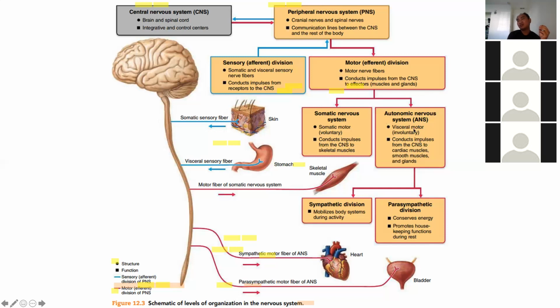So under the autonomic nervous system, we know that we have sympathetic and parasympathetic. With sympathetic, we slow something, but with parasympathetic, we have the opposite influence. So sympathetic and parasympathetic need to be balanced together. So this page is really important, guys.